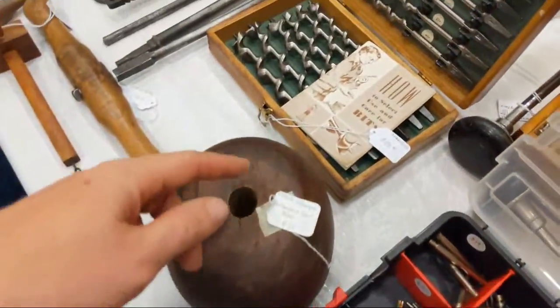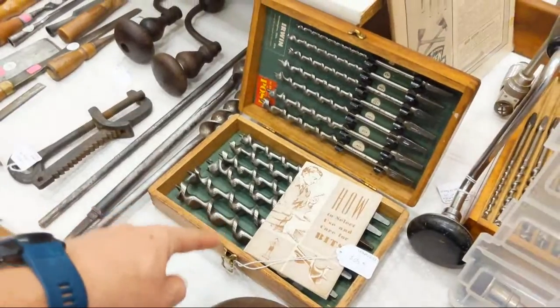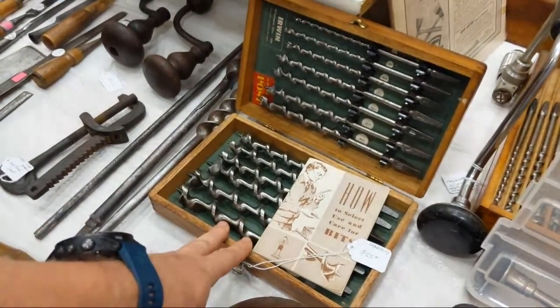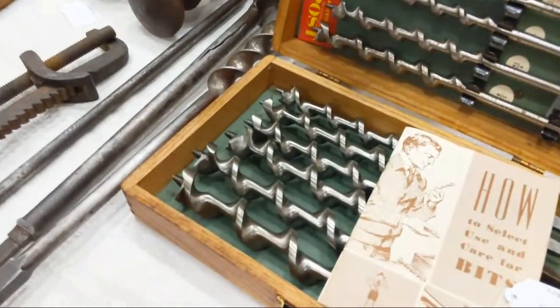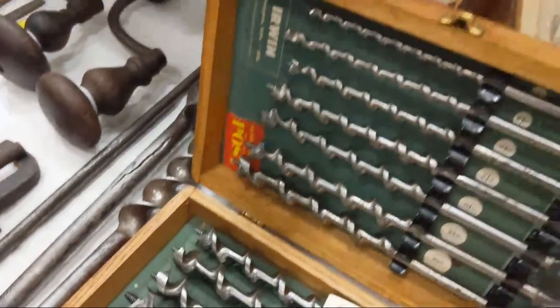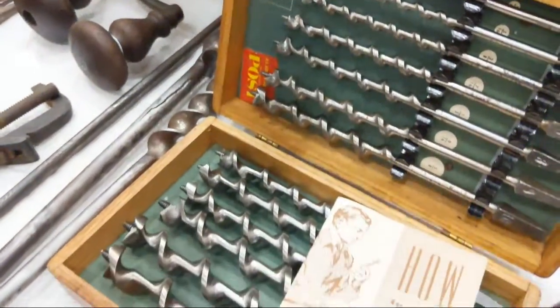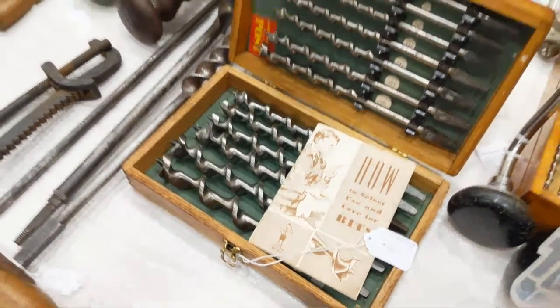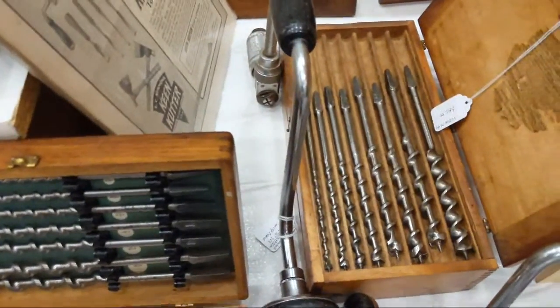Oh, this. If I need another set of auger bits, I would snag this. $125, which is a really good price for these. I mean, they're basically brand new condition. Whole set of Irwins in the box. Absolutely perfect. Beautiful, beautiful. Another set of auger bits back here.